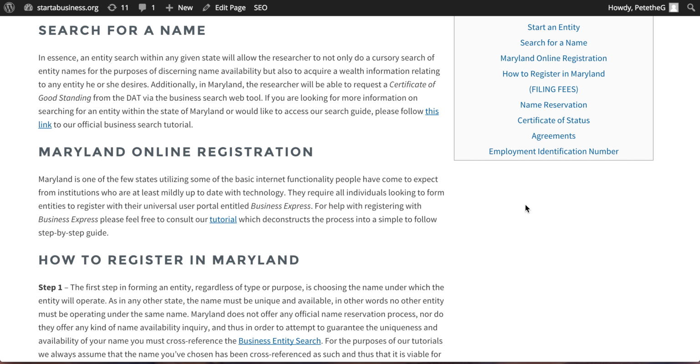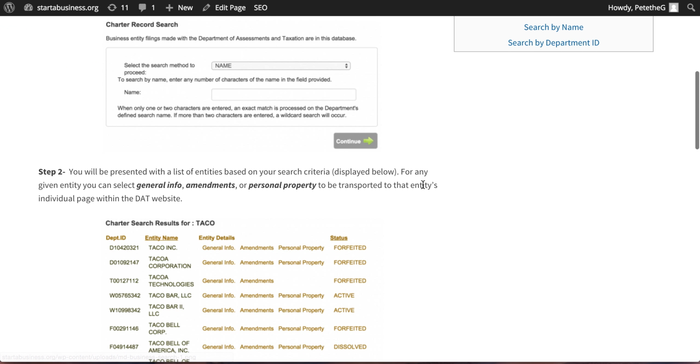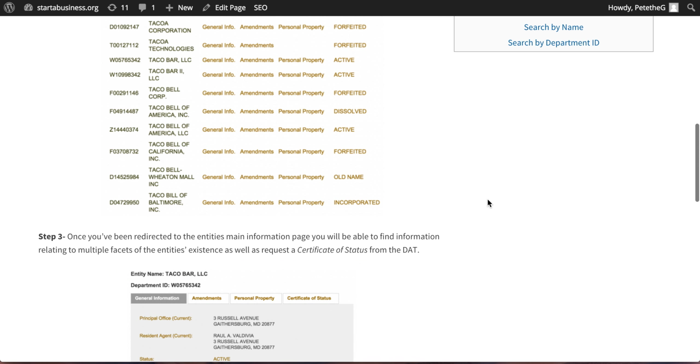Now, most states offer a name reservation process whereby you select the name you'd want to operate under, and you can reserve it for typically 90 to 120 days, so that it gives you time to file. Maryland does not have that, nor do they have a name availability inquiry or any other official way to see if a name is available. Your only recourse, unfortunately, is to search through their entity database, which we've linked to, and we have a tutorial on this as well. You search with your name, cross-reference it, and hope that it hasn't been taken.